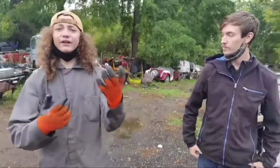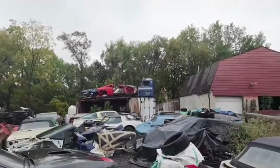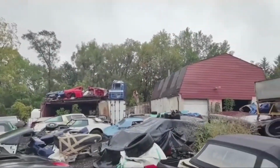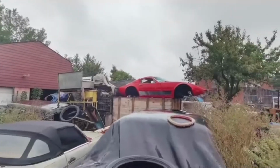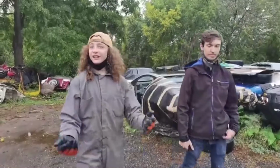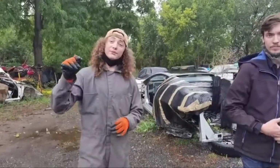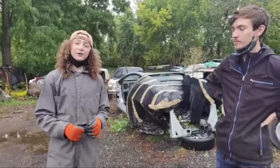But I think we've covered everything. One last look. Look at everything. There's a Ferrari up on the top there. Tons of Vettes, there's a truck. Tons of Ferraris, tons of Porsches, tons of Mercedes, Mustangs, everything. They got everything. Again, they got a beautiful Bel Air. They have some kick cars. They have a little bit of everything.